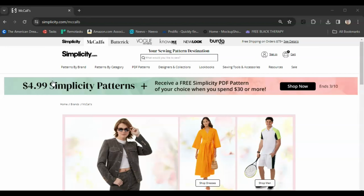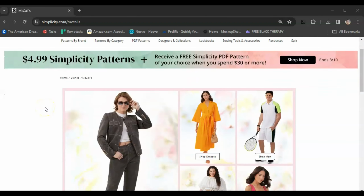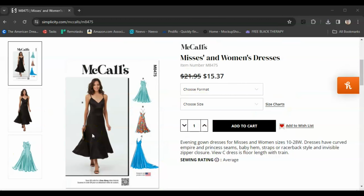So today I want to take a look at the McCall's spring patterns and see what we got. I won't be looking at every single new release, just a few of them, because they do release accessories and crafting patterns and different things like that. But these are just some of the things in the new collection.